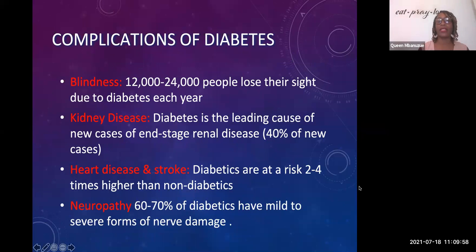So prevalence of diabetes, these stats are from 2018. Right now, over 10% of the nation are diabetic. The higher incidence is in people who are over 65. There's also a higher incidence in minority populations, highest being in the Hispanic population, then Blacks, and then Asians, and typically that's more your Asian Pacific.